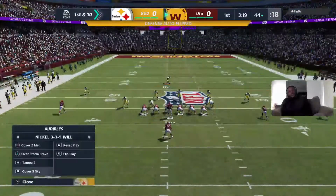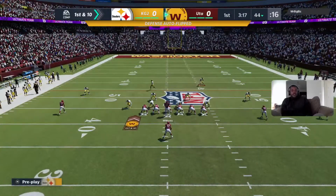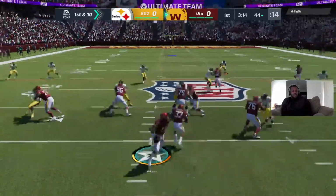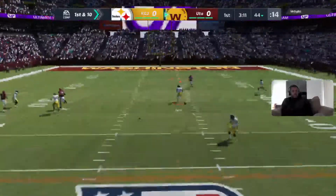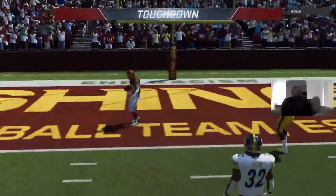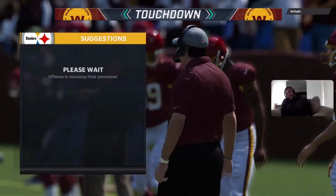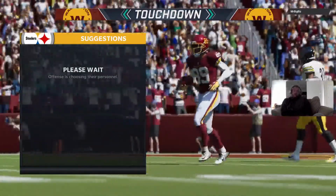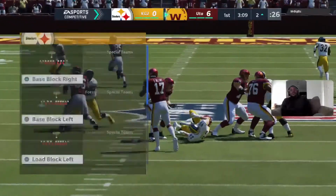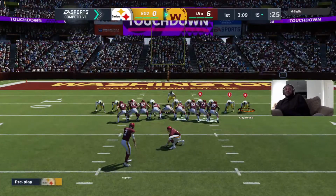So many teams want to throw the ball in this situation nowadays, but I love watching a team that has enough confidence to go ahead and run the football in that situation. That's almost a tendency breaker. The throw over the middle, taken in. Touchdown, Washington. A big play there. 56 yards. And Washington has taken a first-quarter lead.